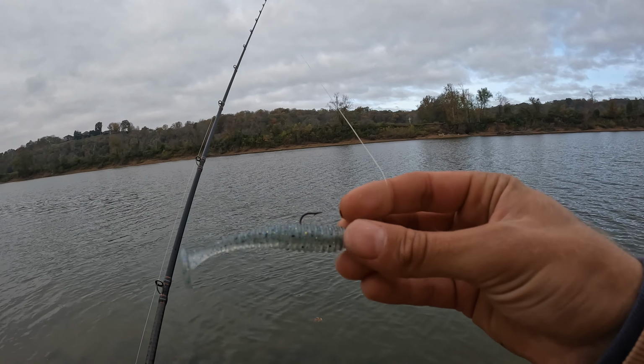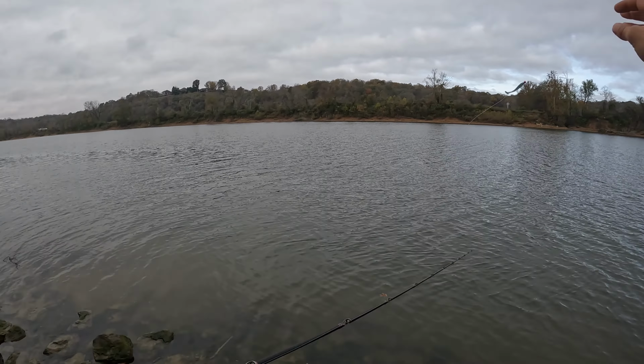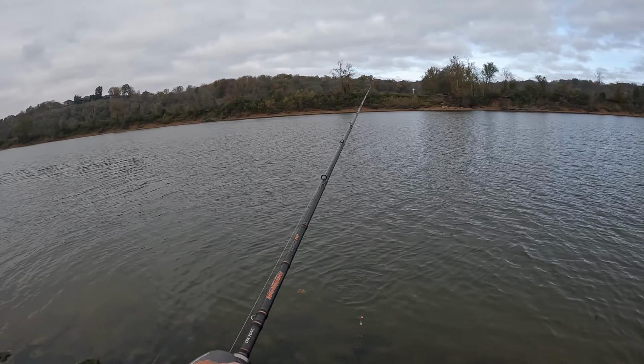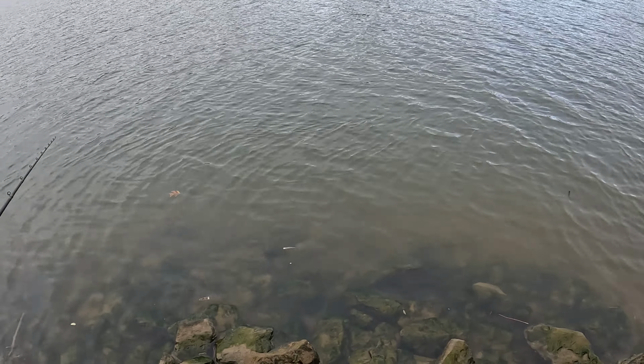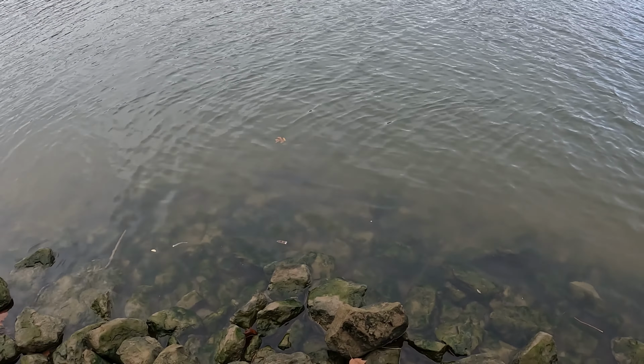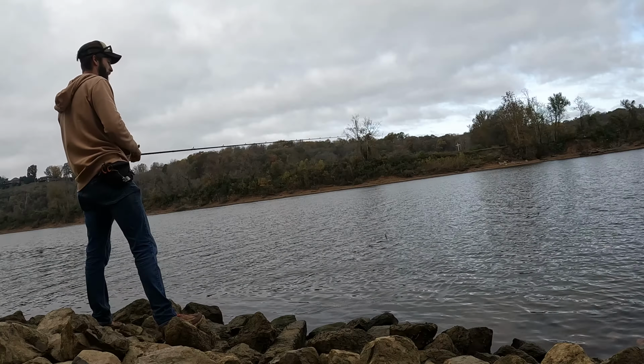I didn't select these, my buddy did for me, so super grateful for getting me into new stuff. We are throwing that on the same rig, a 1/4 ounce jig head. And that's a nice paddle tail. It's got a really good wiggle tail-wise and a nice body wobble to it as well, which I appreciate.